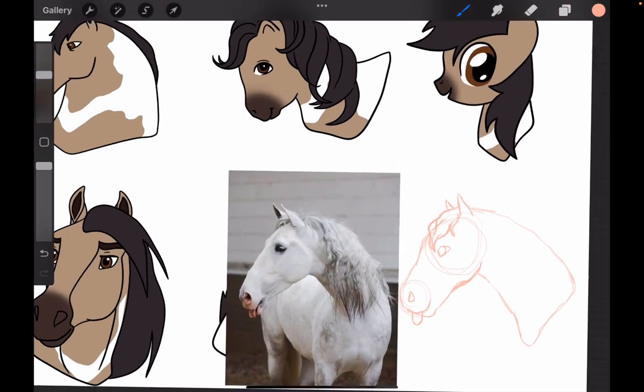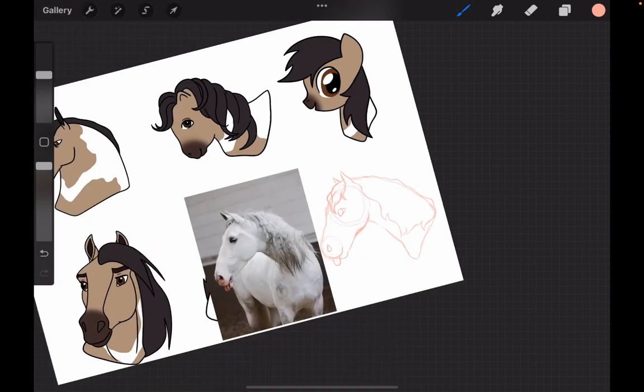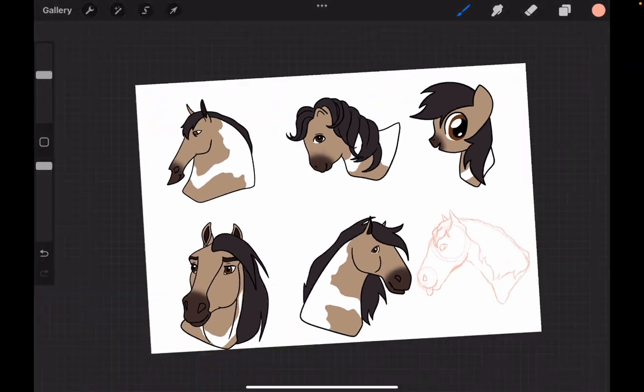Like that. Okay, and then we're just gonna bring in the mane. And we're just gonna make it a little bit messy, like that. I'm very happy with that. That was such a quick little sketch.